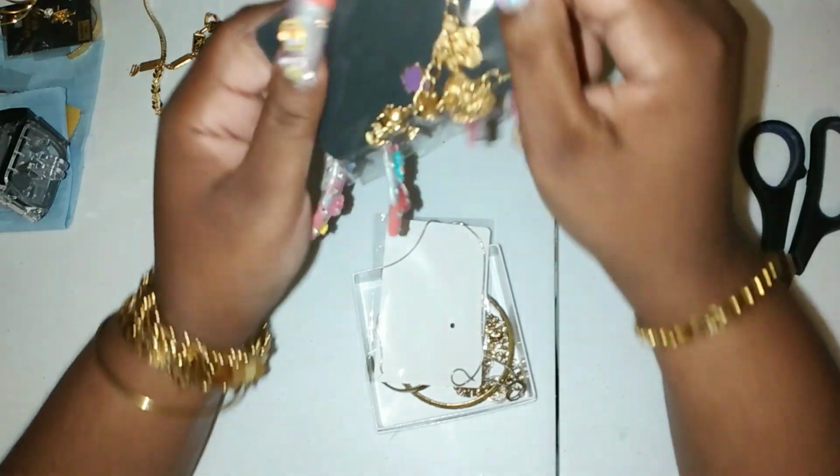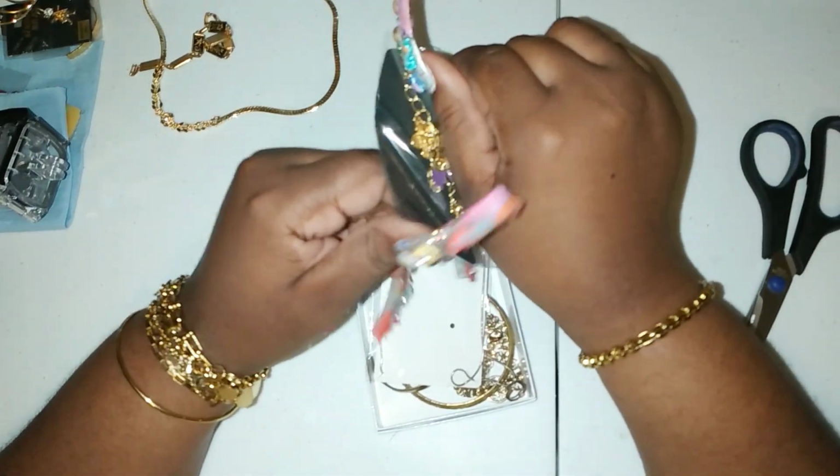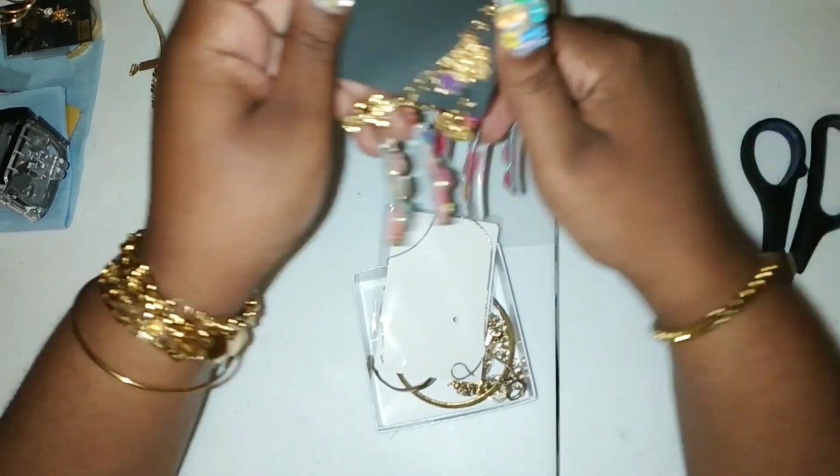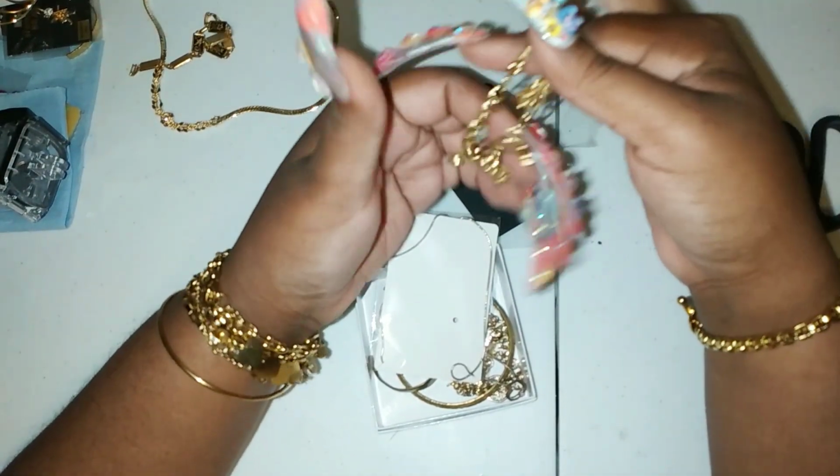This is a Minnie Mouse vintage. If y'all hear fans in the background, I'm sorry, it's hot. This is a vintage Minnie Mouse bracelet.